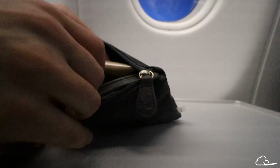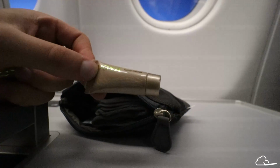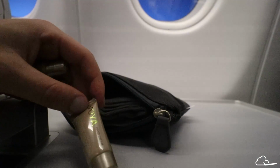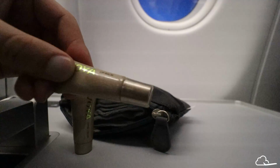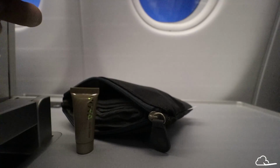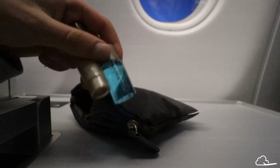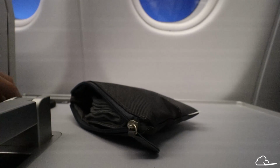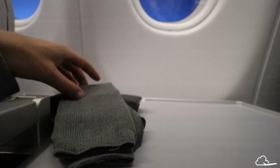everything's a little jumbled in here, but we do have these quite nice toiletries from Voya. So we have hand cream, lip balm, and mouthwash, and I love when they give you mouthwash. I think that's one of the best amenities for a long haul flight, especially an overnight long haul flight. It's so nice to have that in the morning. Then we have some pretty standard gray socks, but I always love getting some socks on flights.